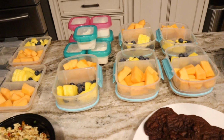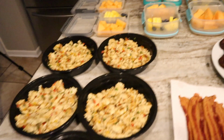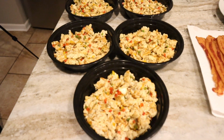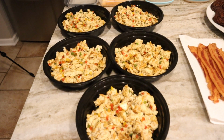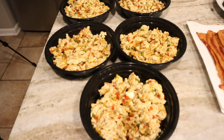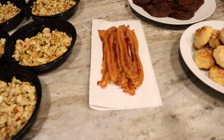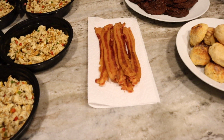I have 7 containers of fruit and 7 containers of yogurt back there that will last me all week. And then I also made 5 things of scrambled eggs. I did not film making the scrambled eggs just because everybody knows how to make scrambled eggs, and I actually cooked these in 5 individual batches instead of 1 or 2 big batches, just because I'm particular and want the exact portions every day. So anyway, and then I made my bacon in the microwave this week. I just did it in 2 batches of 5 strips, so there are 10 strips of bacon there.